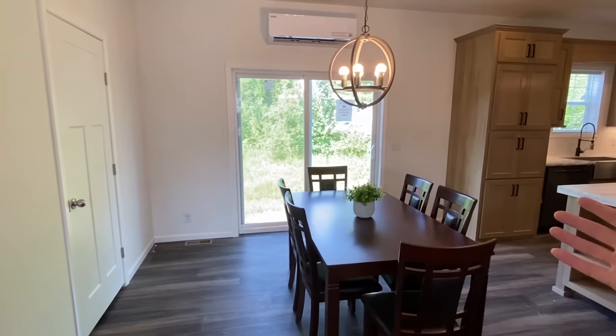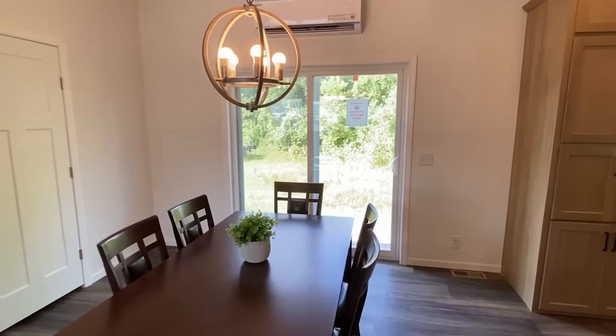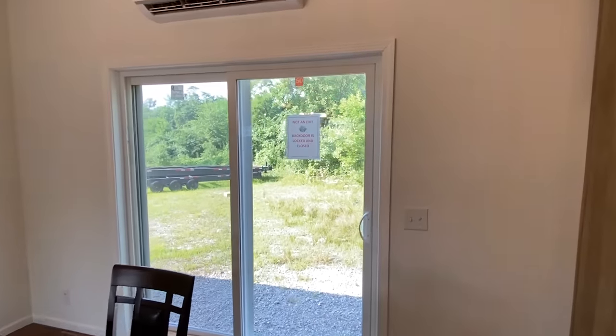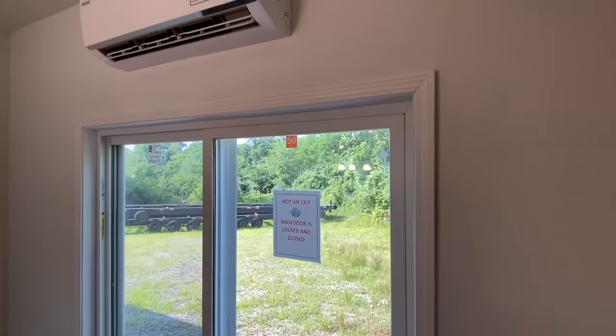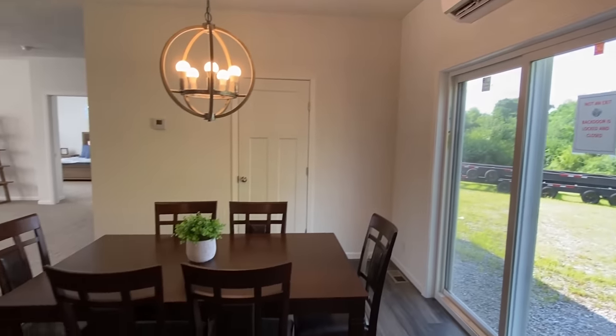Okay, next up we have our dining area. But I love how you make that little turn and you come in here, there's those sliding glass doors. Be perfect for a back porch. There's the mini split I was talking about.